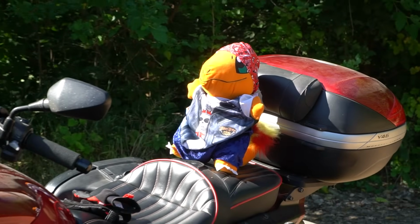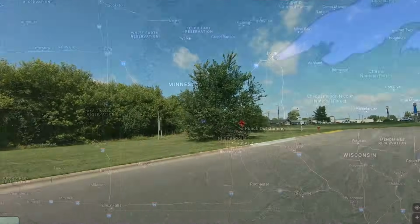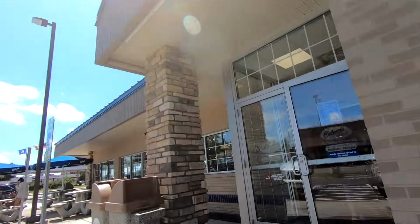With my co-pilot securely in place, our journey began, and after an hour or so of riding, we were only a few miles away from our first stop, Punch-Out Gaming in Forest Lake, Minnesota. I have to admit, I was extremely eager to see this store in person, but Charmander insisted that I stop at Culver's first for a quick pit stop.